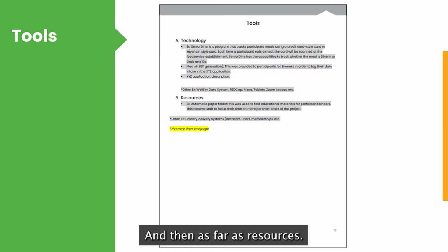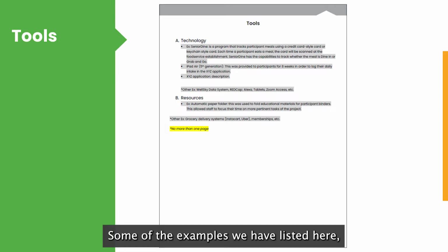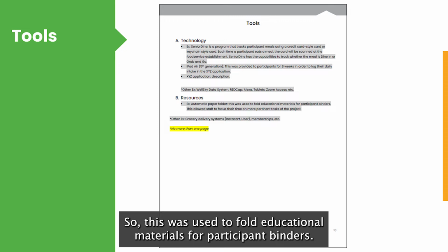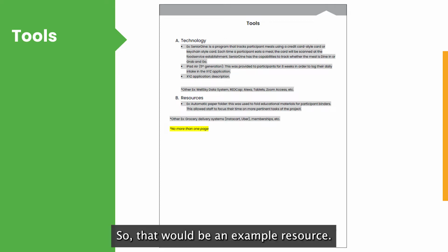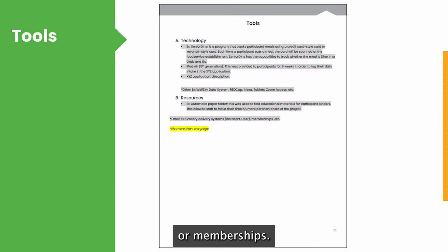And then as far as resources, this can really capture a variety of resources or tools that you used within your project. Some of the examples we have listed here. The first one is an automatic paper folder. So this was used to fold educational materials for participant binders. This allowed staff to focus their time on more pertinent tasks of the project. So that would be an example resource. Others may be grocery store delivery systems or memberships.